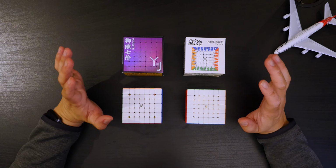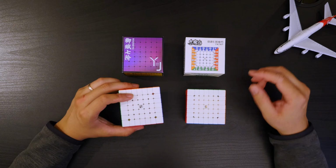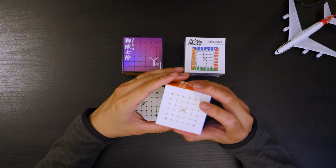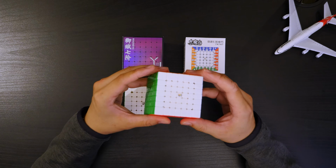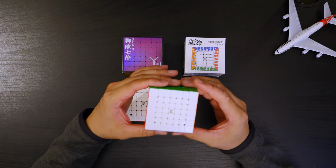Okay, confession time. I was way off with my predictions. I enjoyed the YJ a lot more than I thought I would, and I found the Yuxin Little Magic pretty tricky. Now, I like to test budget cubes right out of the box without any modification because it's a budget cube, but I had to break the rule this time because even while scrambling the Yuxin Little Magic, it was just so uncomfortable to turn.